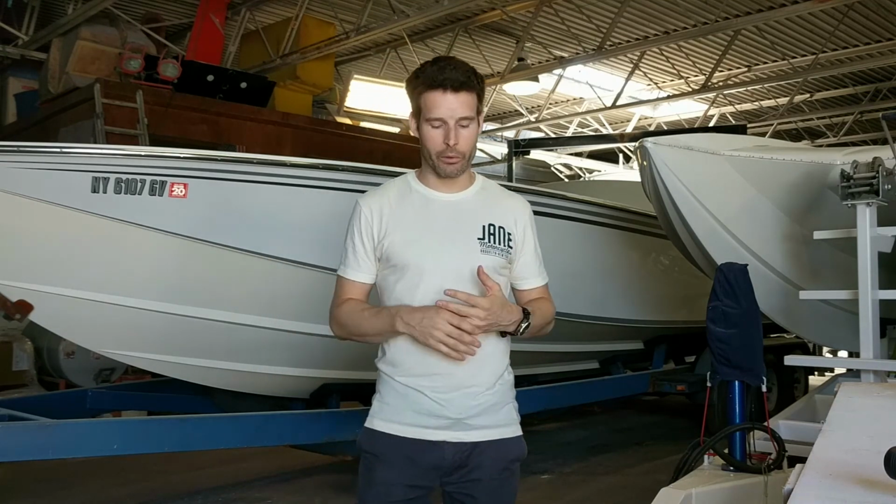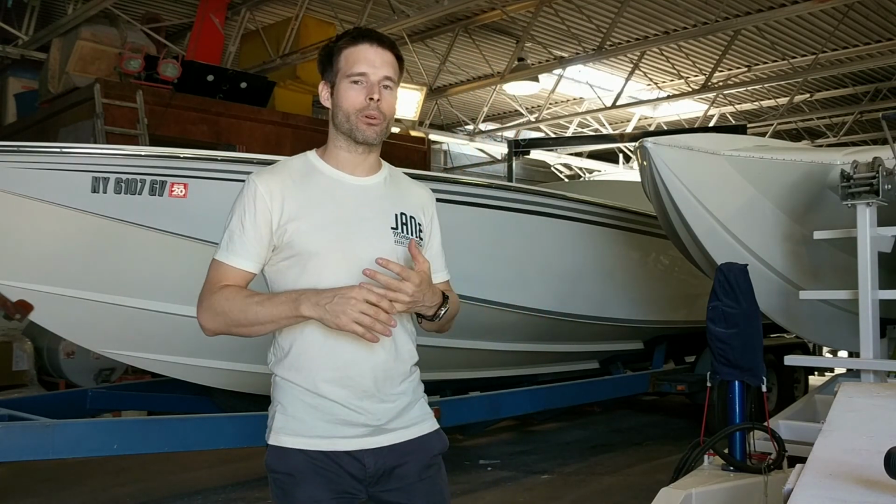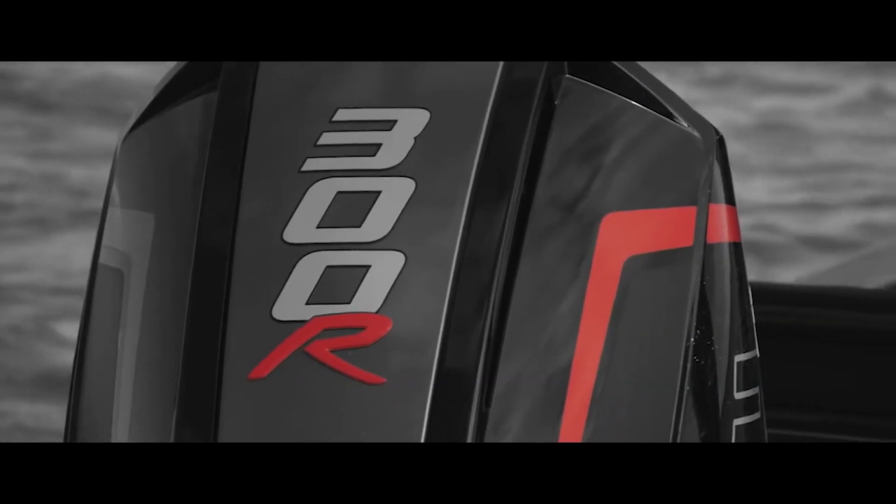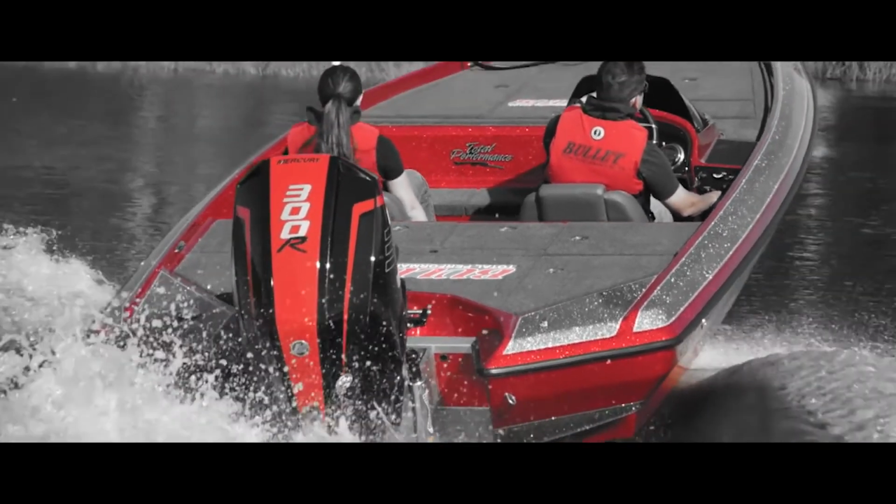So on to the engines. One thing about the engines that were just announced recently was that Merc has moved to their whole V6 and V8 platform based on 4-stroke technology. And it's pretty exciting. They're very competitive, if not more competitive than the ones that they're replacing. So they're more fuel efficient, they're about the same weight. Everything to like about them.